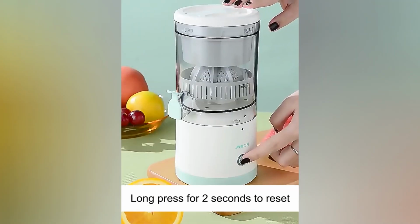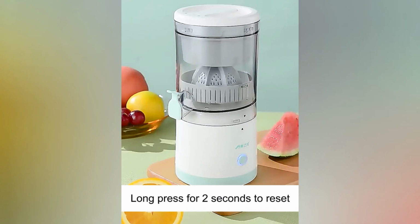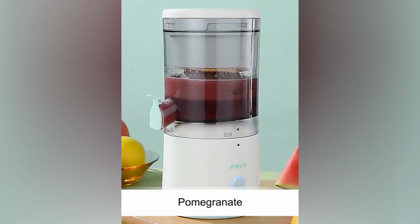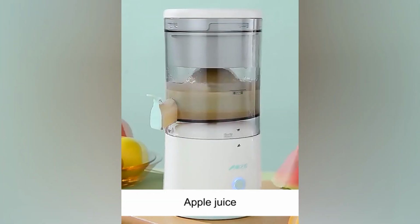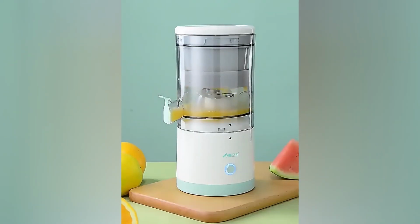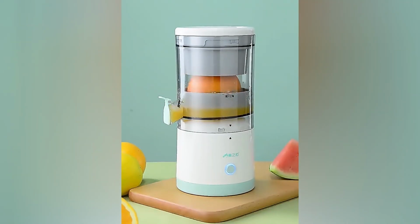And last but not least, we have this electric juicer blender. Healthy living is a top priority for many people these days, and juicing and blending have become popular ways to achieve this. As a result, the electric juicer blender is in high demand, especially among health enthusiasts and fitness buffs.